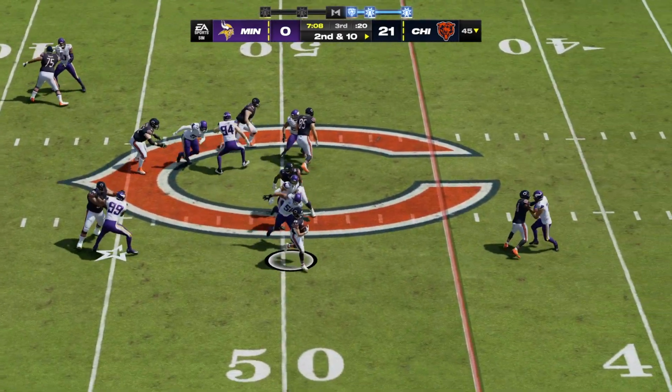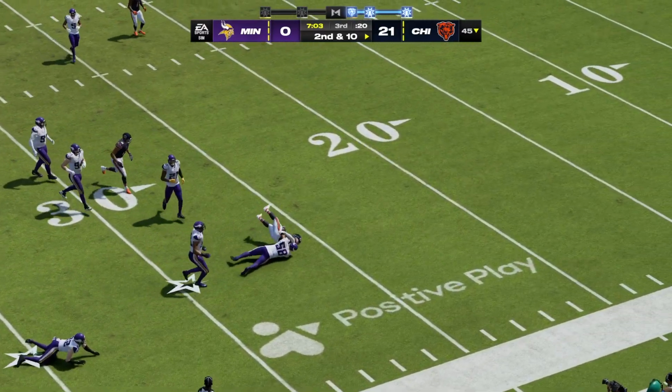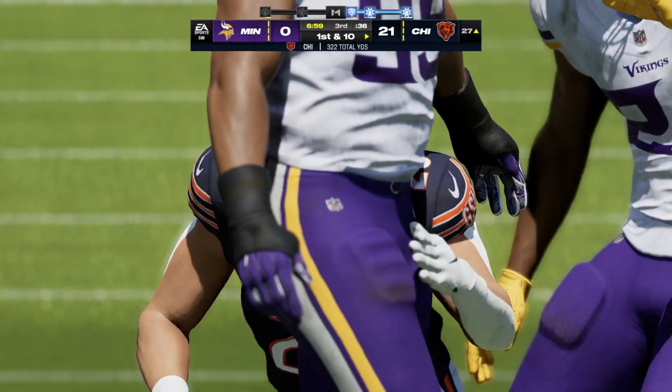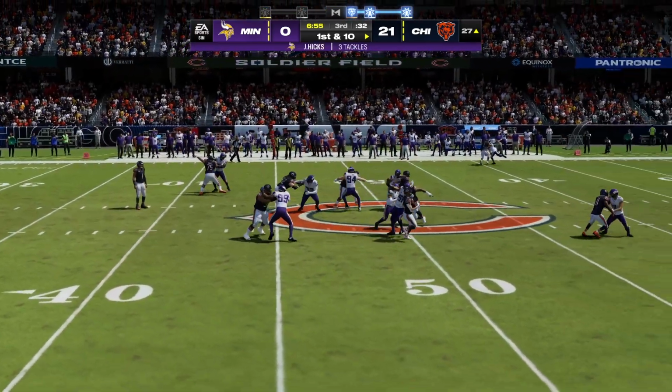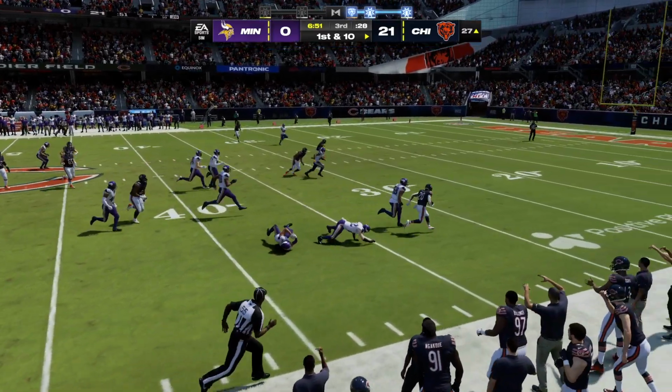This is Homer. Fighting through. Still fighting for more. And he'll go down, but not before getting this inside the 30. That one 28 yards on the ground. Not only an explosive play, but an explosive run. I mean, broken tackles along the way to pick up that yardage.